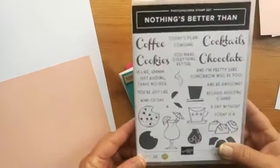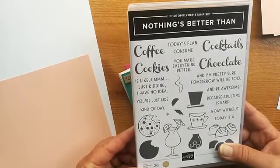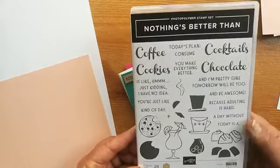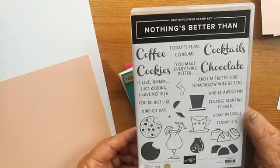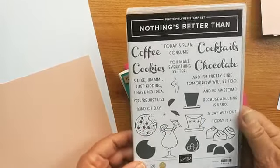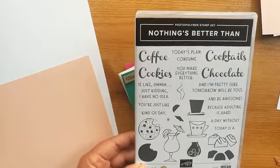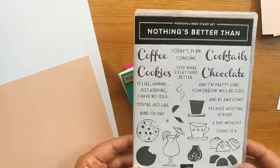So I've been using this set all week, and as you can see it features coffee, cookies, cocktails and chocolate. So I decided that tea was definitely missing and should have been included. So I'm going to do something with the cups and make them look like tea today. And also going to switch out the chocolate to be hot chocolate, just for something slightly different. So I hope you like what I do with that.